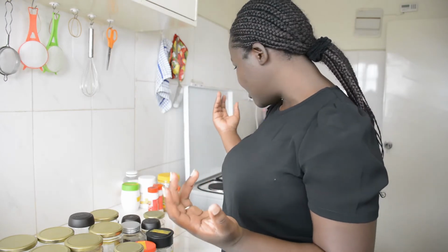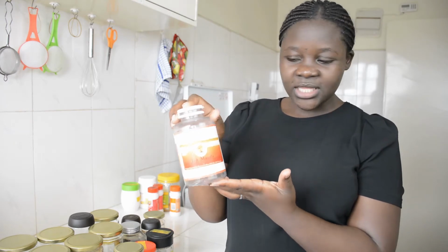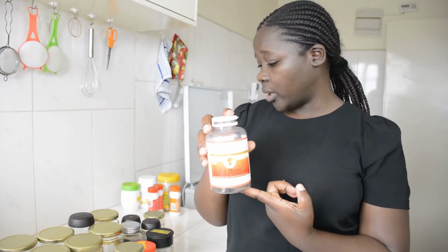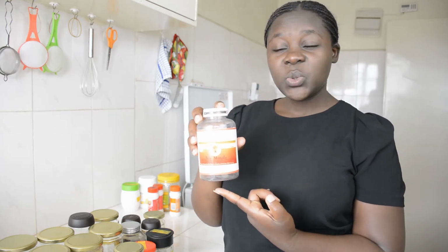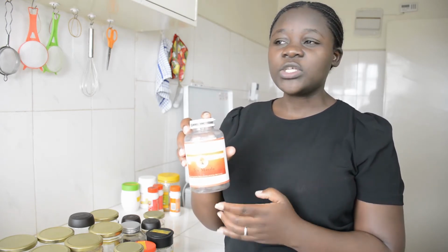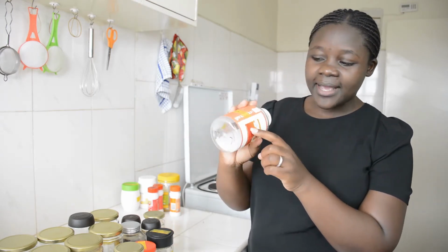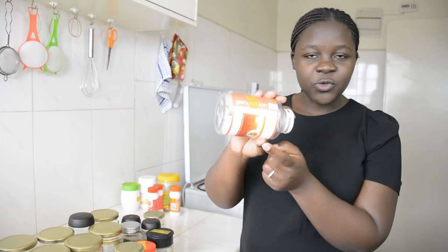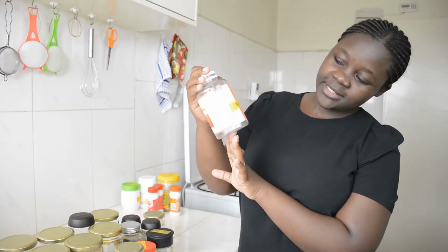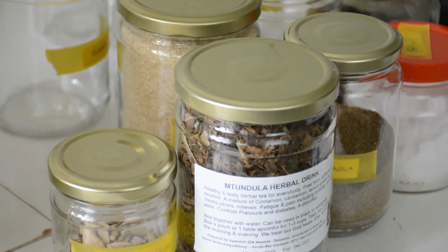Or you can do something like this. You see, this one I used glue to attach, and I normally use this mostly when the spice that I'm labeling, I don't normally use very often, so it can expire. So you see, this one has an expiry date on it, so you make sure you finish the spice before the expiry date. You can see this one. This is mtundula. It's literally a herbal tea.